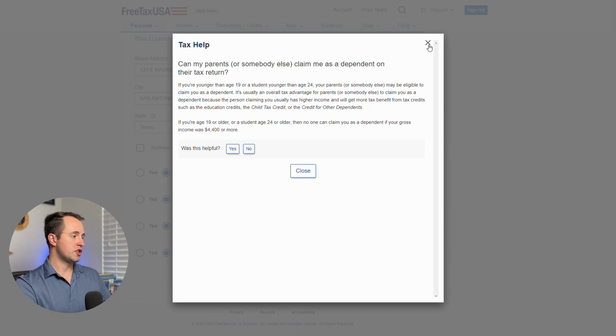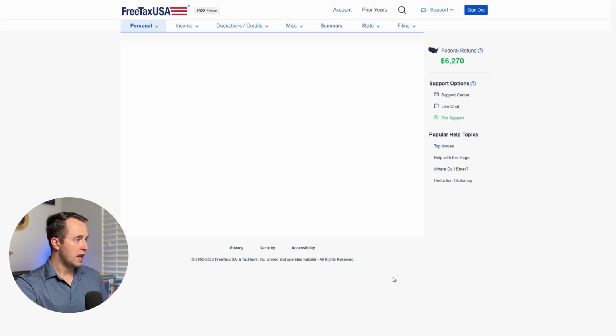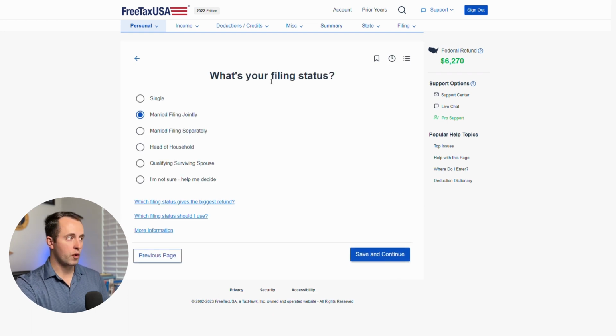But with that, we just go in here for this situation. It's going to be no for all of these because I'm filling this out for John Smith. We're going to save and continue. It's going to say, what is your filing status? For this example, we're doing married filing jointly. We're going to save and continue.